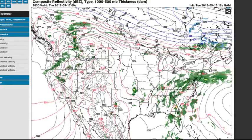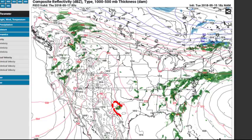So I guess if I had to chase, I might be looking at that cluster there around Midland. Maybe some activity there on the Edwards Plateau region. Things will be coming together there in the North Plains for later in the week.